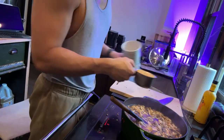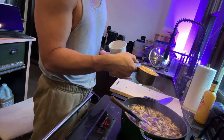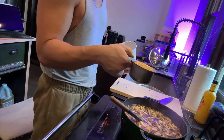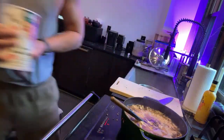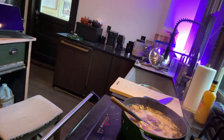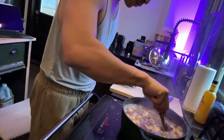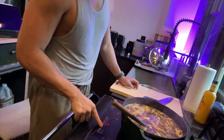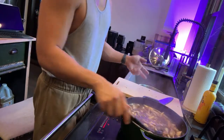I am going to guess that 9 cups is 2 quarts, and this seems like it's probably 2 quarts. The best thing about congee is that if it's too thick, you can always add more water. If it's too loose, you can let it cook down and thicken up on its own. Congee is a very easy dish to do by feel.